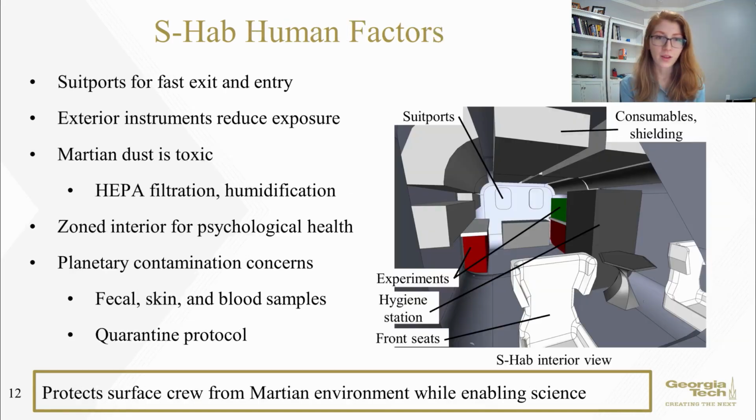While only in use for 30 days of the mission, the SHAB has the very important task of protecting the surface crew from the Martian environment while still enabling science operations. Suit ports on the rear wall allow fast entry and exit of the habitat, reduce the risk of planetary contamination, and reduce gas loss to the surroundings. The exterior instrument suite mitigates the risk of contaminating the humans with Martian soil samples as they can be tested outside. The SHAB interior is zoned into living and science quarters to help psychological health and focus.